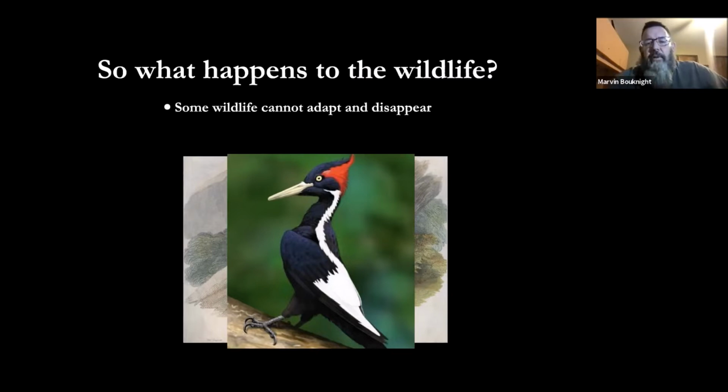But in terms of right now, they've made a decision to remove the ivory-billed woodpecker from being endangered and put it on the extinction list. And that's a sad day for all of us. That's a beautiful bird of the bottomland old growth forests that were logged extensively, and its habitat was depleted.